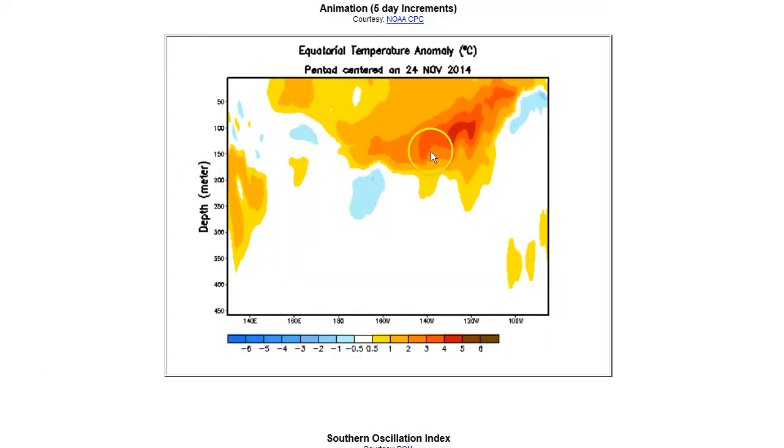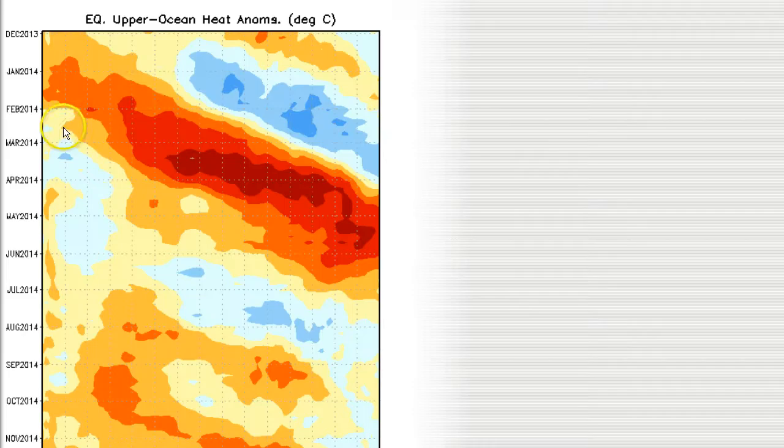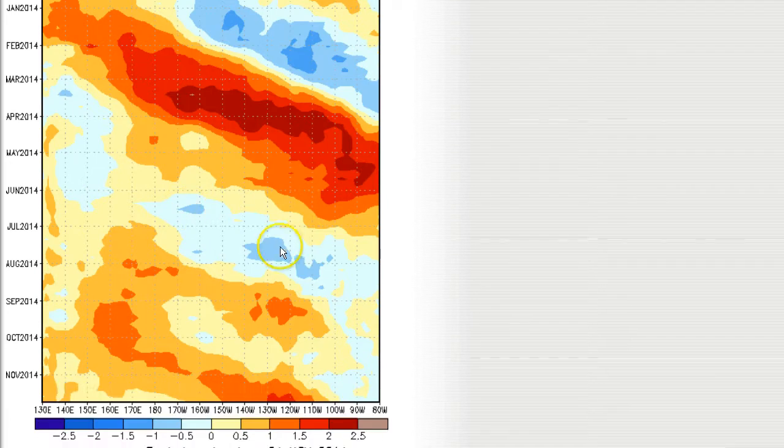Here's yet another view of the existing Kelvin wave as of November 24th, working its way towards the Galapagos. Not a whole lot different from the version we saw earlier. And upper ocean heat anomalies. Again, remember we talked about January, February, March getting massive westerly wind bursts. Well, that's what happened this year, January 24th. And here's a huge Kelvin wave that worked its way across the Pacific Ocean. Then we had the upwelling phase in the June-ish, July time frame, followed by a one-week Kelvin wave that made its way across the Pacific mainly in August into September.